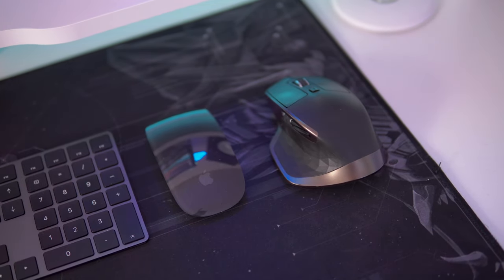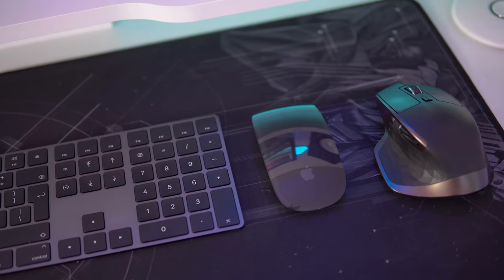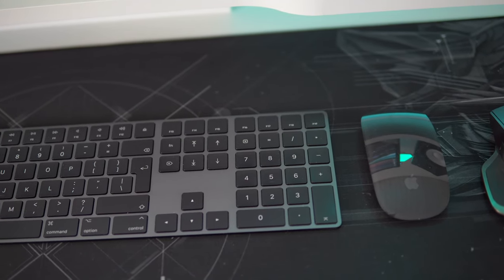But I do have my Logitech Performance MX. It's like the best editing mouse, working mouse, performance, to do any sort of productivity work. This is the best mouse. So I have both. I actually have three. But yeah, they are really nice.